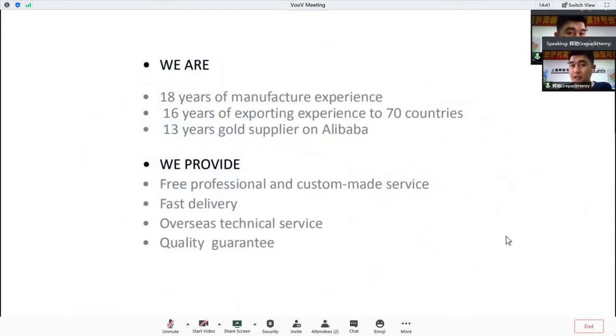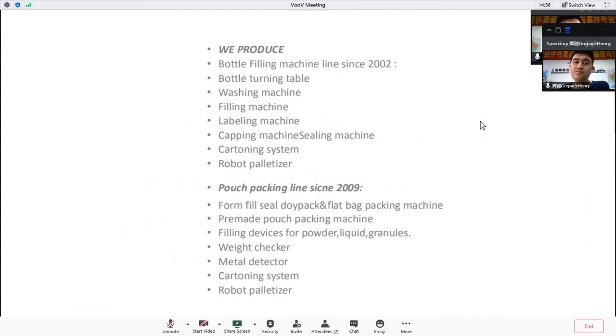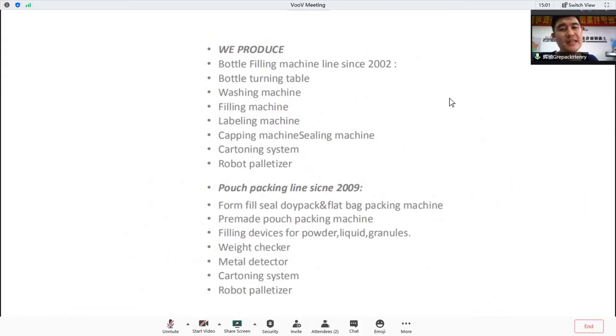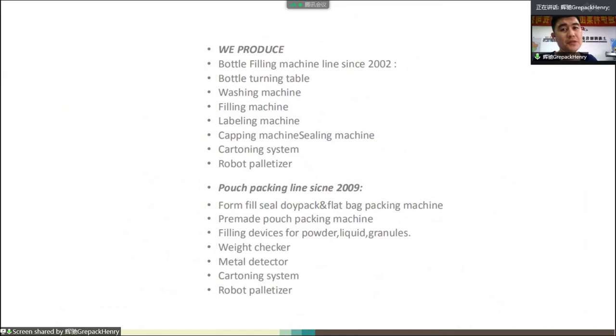Yes, we are a manufacturer located in Shanghai. We have 80 years of manufacturing experience and 16 years of export experience to more than 70 countries, and 13 years supplying on Alibaba. With decades of manufacturing experience, we can provide you a complete filling line, from the turning table, washing machine, filling machine, until the cartoning system and the robotic palletizer.